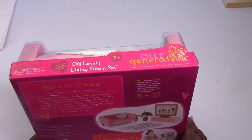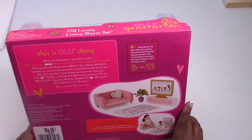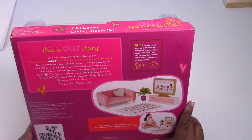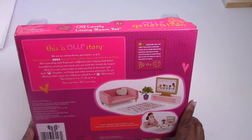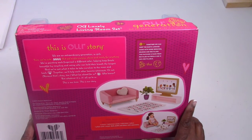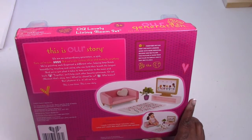Hi guys, welcome back to Ms.TeesDollroom, and today we are going to take a look at this Our Generation living room set. It was made in 2023 by Ms.TeesDollroom Incorporated. Our Generation is a brand that is exclusively found in Target stores.